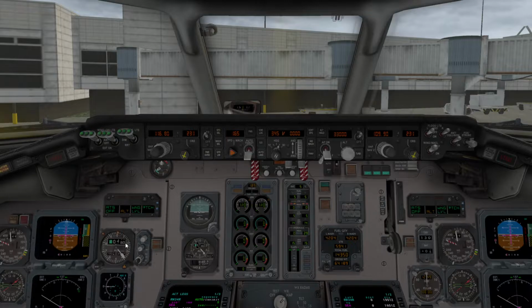And now we'll start with the departure brief. So stand by while we get things going. And like I said, it'll be the departure brief.